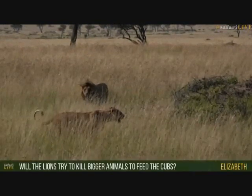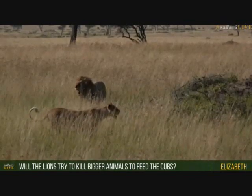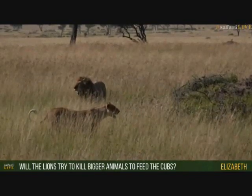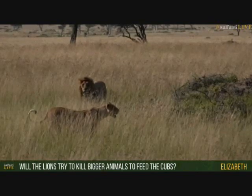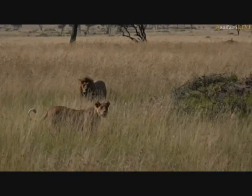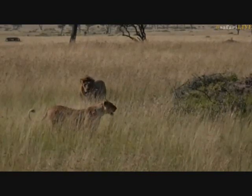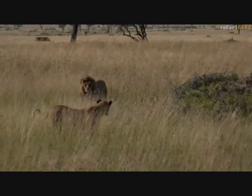Elizabeth is wondering, will lions kill bigger prey in order to feed all the cubs? Well, Elizabeth, not necessarily. It all depends, again, on the area. And if you're killing 4 warthog a day, you don't need to kill something big, because there's enough in 4 warthog a day to keep everyone well fed. But if you're killing 1 warthog, not so much.